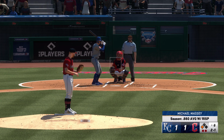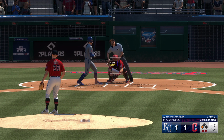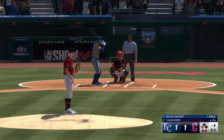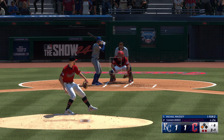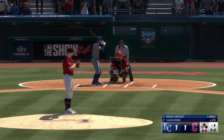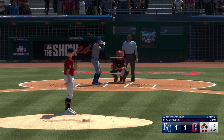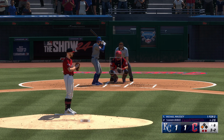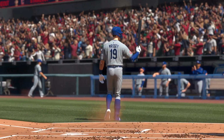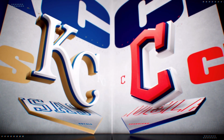That one misses, and the count 2-1. It's getting squeezed a little bit here late. That one misses. 3-1. Bobby Witt Jr. to bat next. And the pitch. And that one fouled off. Two outs. Got him swinging for the strikeout. He notches strikeout number 150 this season. He's in a tough spot, had to make a great pitch, did it, got the strikeout, gets out of the jam. Clearly, he's happy with those results.